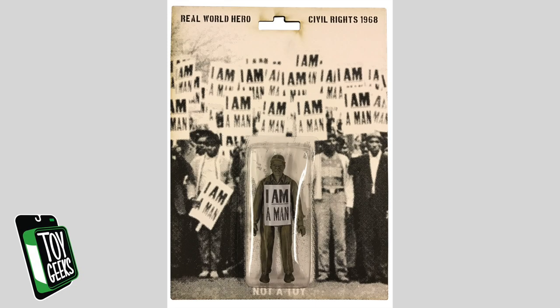So this is I Am a Man by Rika. Rika's an artist based in the UK. We actually have three figures from him at the show. This figure really blew us away. It's one of the most powerful pieces we've ever had. It's a hand cast, painted, 3¾ figure, carded, signed and numbered out of 30, $55.